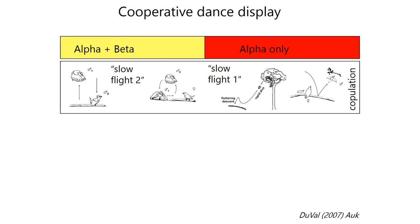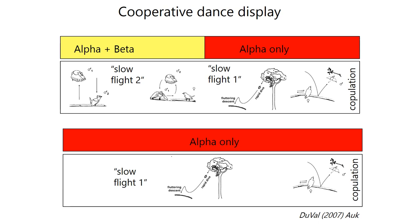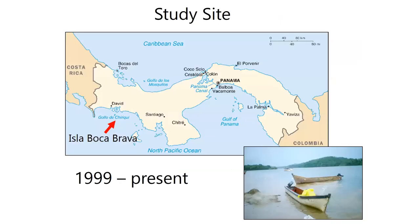A typical display has a two-male component with both the alpha and his subordinate beta partner doing the courtship display. Then at some point the beta leaves and the alpha continues by himself. And if he's lucky, he copulates. But about half of the displays don't involve the beta at all. It's just the alpha picking up with the sections of the display that one male typically performs. And those can also end with copulation.